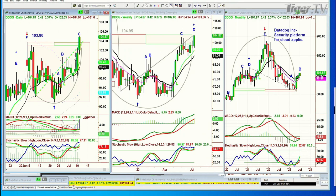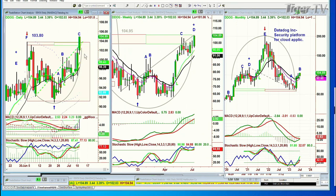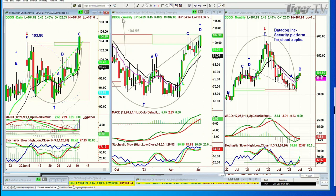And the Chapman Wave inside wedge target line has resistance at 103.18. Well, that's not going to work because today it's up 3.44, up 3.3% at 104.88 already. So it's in leg D in the weekly chart, and the weekly chart also had it, it's actually a week late in the bar symmetry on the left side to the right side. But look at that. This is the target we had.